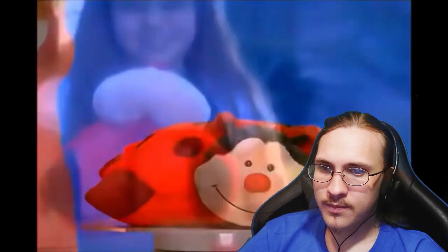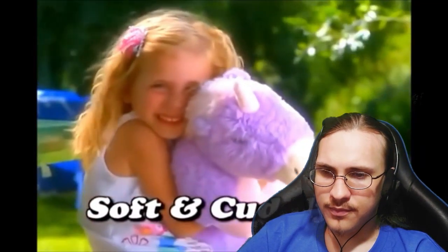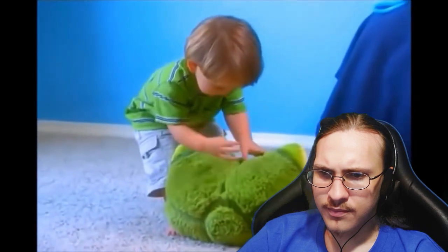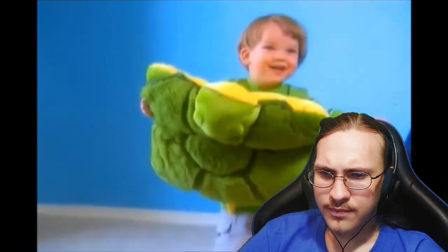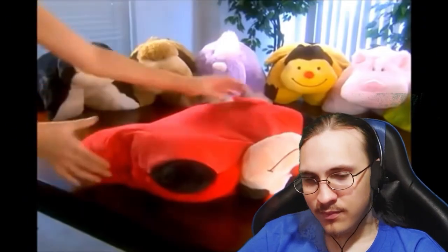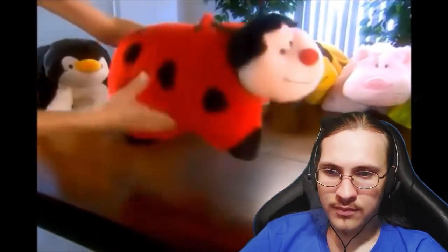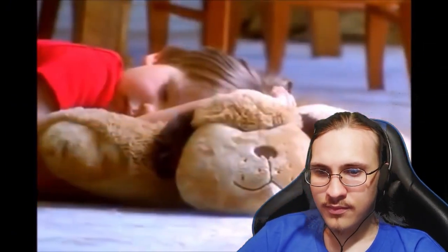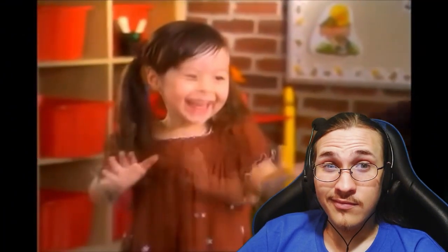That pop open into full-size pillows. They're soft, they're cuddly, and they make perfect pillows. Moms, your kids will absolutely love their Pillow Pets. You simply undo the hook and loop strap and the pet pops open into a full-size pillow. Just fold it up, reattach the hook and loop, and it's back to a cuddly animal. It's fun and easy. Playtime, sleep time, anytime. Kids of all ages love their Pillow Pets.